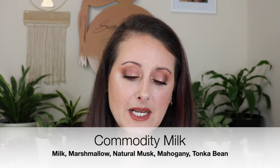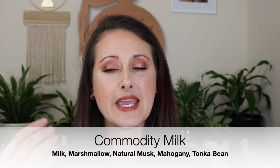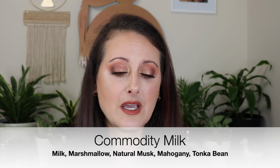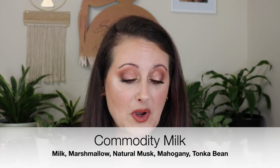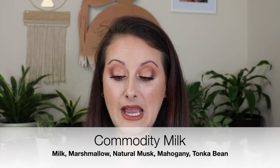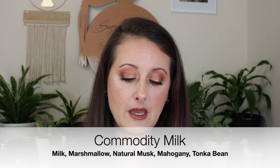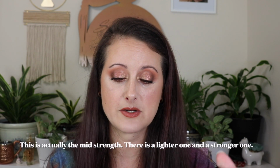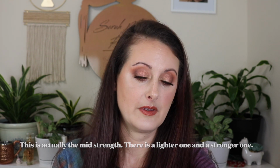She said on the website now that it has this thing on the side where it says scent space, and you can get like different intensities, I guess. So she got this one called Expressive, which is like the strongest one, which I am super excited that they are offering that now. So this is the strongest formulation that they make of this new fragrance called Milk. I have not tested this. I'm going to test it right now on my arm.